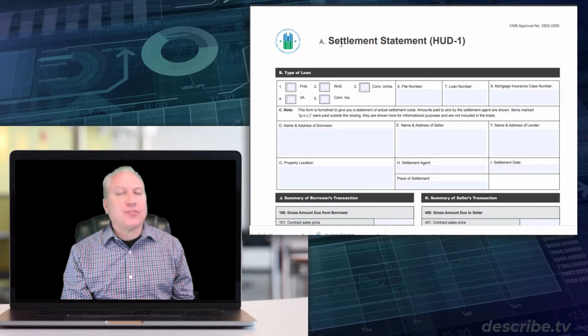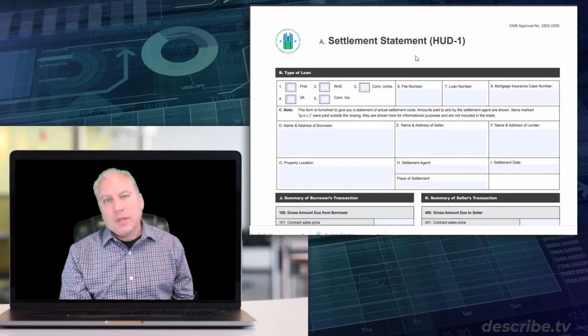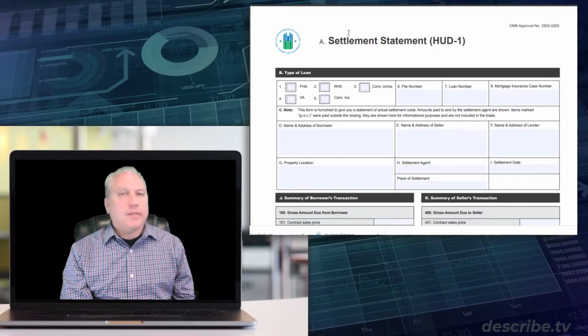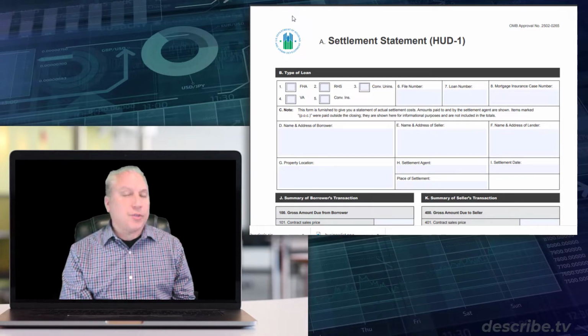Whether you're the buyer, the seller, a real estate broker, any party to a real estate transaction is intently interested in the numbers on the settlement statement, because it will go through and outline every dollar that's going into or out of that transaction. And you may think that a real estate transaction is pretty straightforward, right? If somebody's buying a house for $350,000, the seller gets $350,000, the buyer pays $350,000, and that's the end of it. But there are many, many more calculations that go into the final numbers other than just the price.